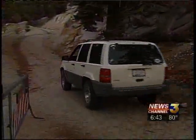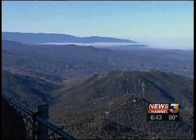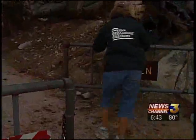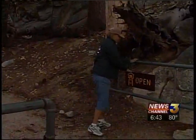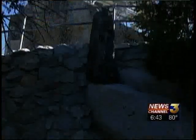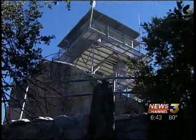To get to the Black Mountain Fire Lookout just north of Idlewild, you drive along a winding gravel road, unlock the gate, and head up the mountain like volunteers do every day. Their destination, this tiny metal cabin perched high above the treetops. Pull it up, swing it up, it's on a weight, and we are here.